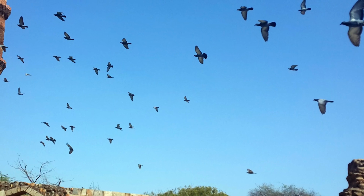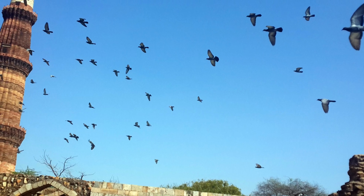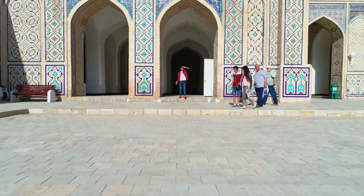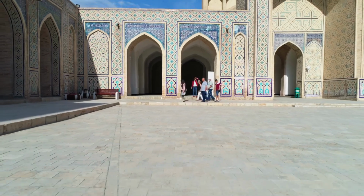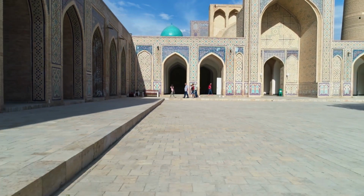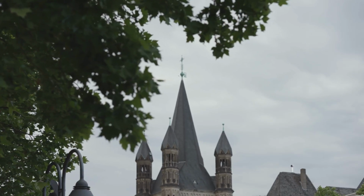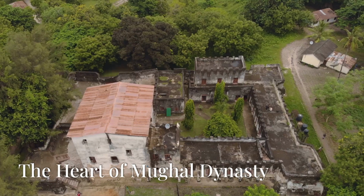The tower was built by Qutb-ud-Din Aibak, the founder of the Delhi Sultanate. His vision and ambition laid the foundation for what would become one of the most significant empires in Indian history. And it was completed by his successor, Iltutmish. Together, they created a legacy that has stood the test of time, a monument that continues to inspire and awe. It was a symbol of victory, a declaration of their power. The Qutub Minar stands as a testament to their achievements, a beacon of their enduring legacy.